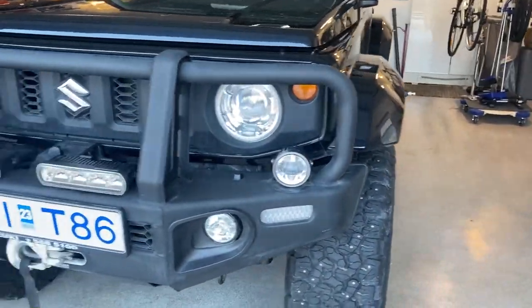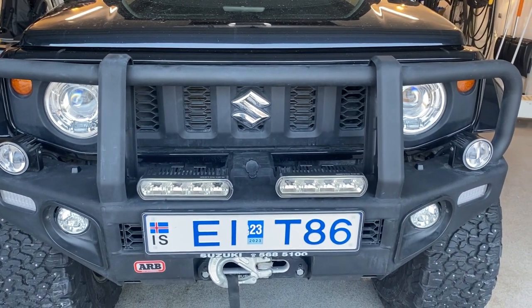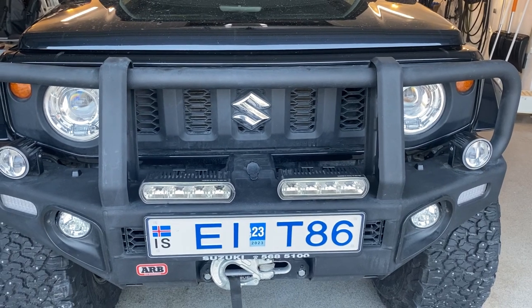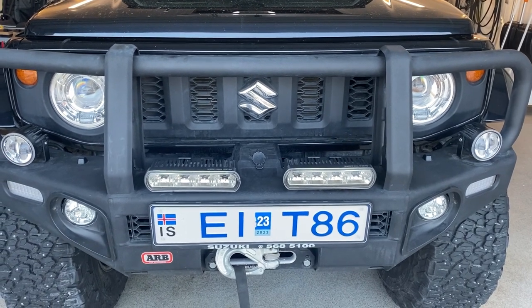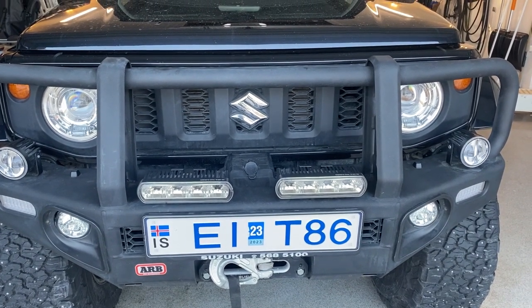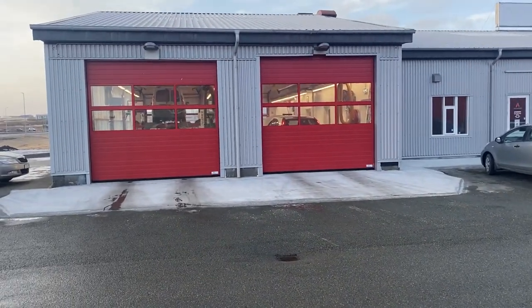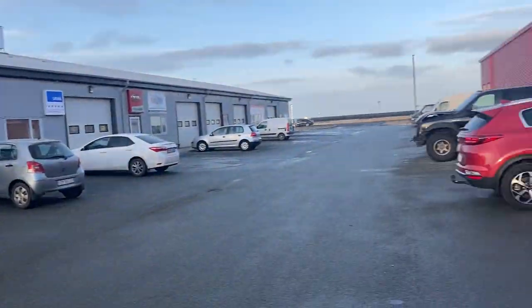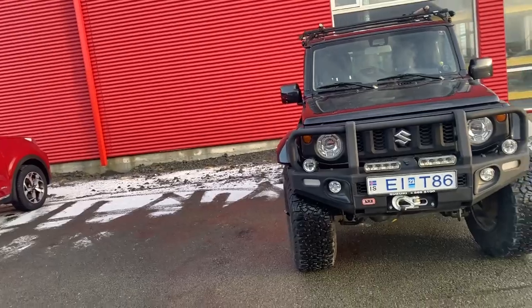Okay, so now this is the day I'm heading out to pick up the new license plate. Just one last look at the old license plate, which is an Icelandic law that every vehicle needs to wear one. Now behind these letters you see here, you can order the private number. So if the police stops you or pulls you over or is giving you a ticket, they see the license plate Jimny, they know the original license plate, EIT86, is underneath that private license plate number.